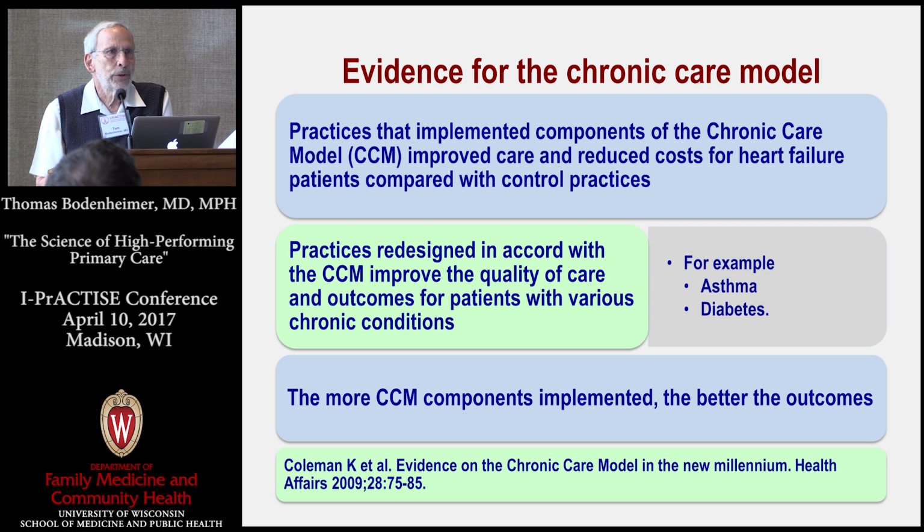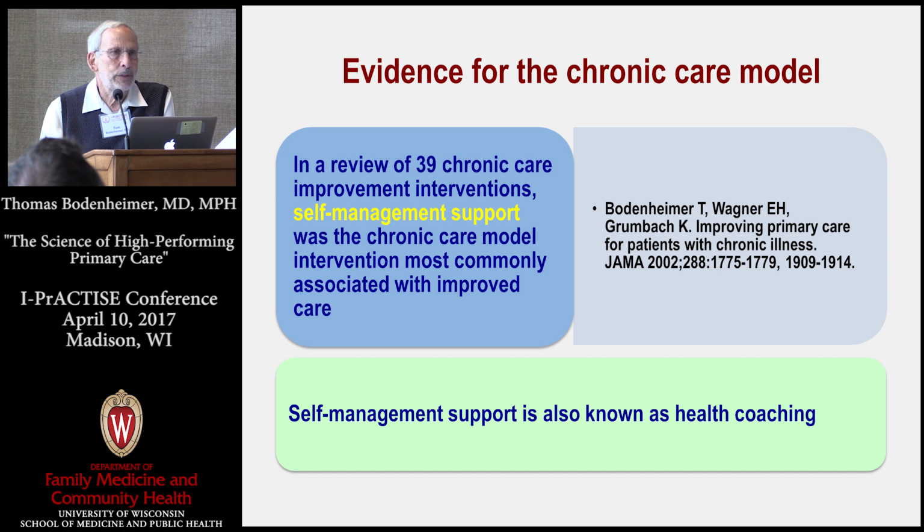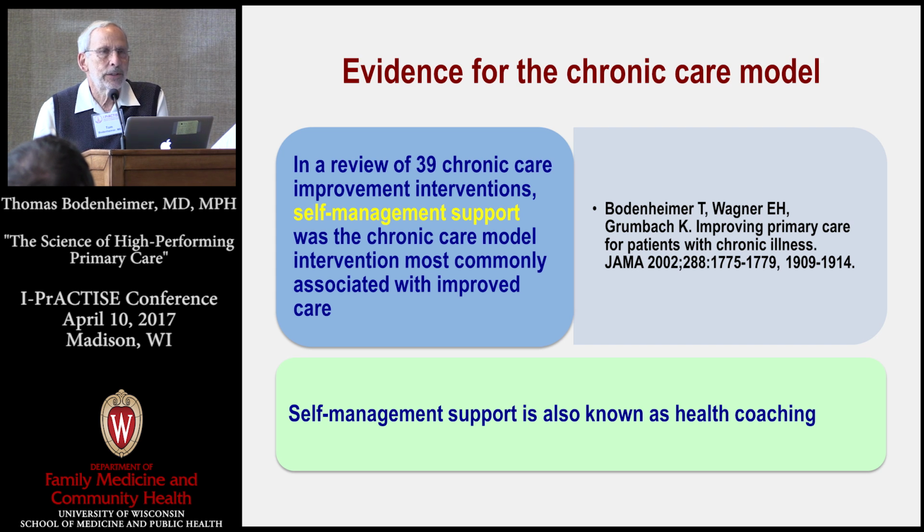And it's interesting that the more of these 6 chronic care model components that are implemented, the better the outcomes. And we looked at, is there any one of these chronic care model components that seems like it's more important than the other parts? And probably there's not. But it's interesting that if you looked at a whole bunch of different chronic care improvement interventions, self-management support came out to be the most important of all of the chronic care model elements. And self-management support is also known as health coaching.